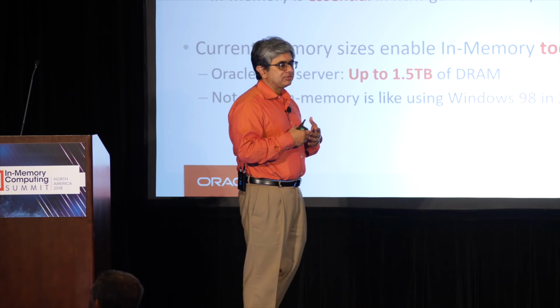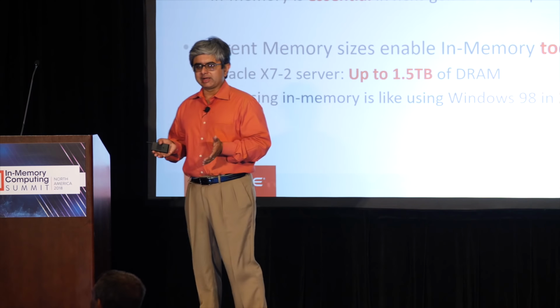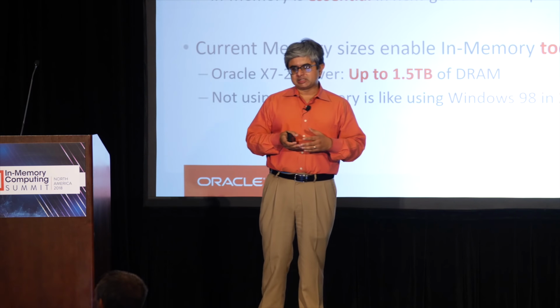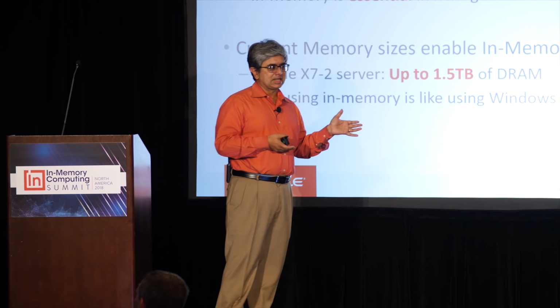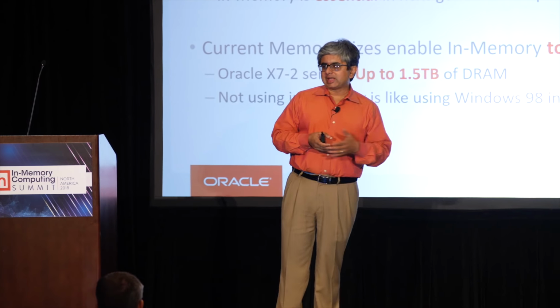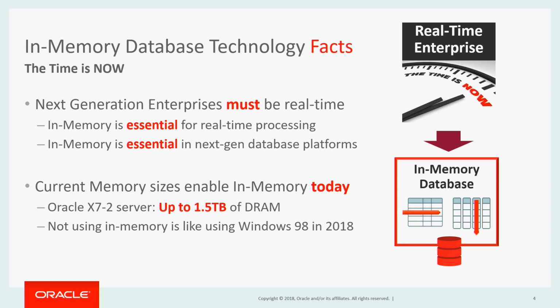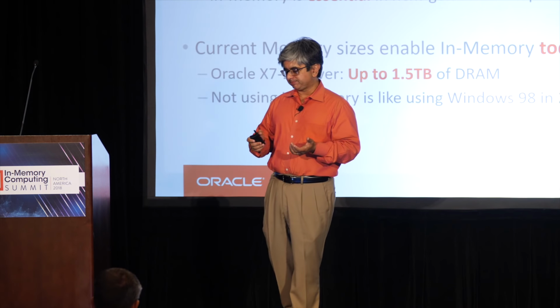And if you look at the systems we have today, where a standard 2-socket Intel server, not a supercomputer, has up to 1.5 terabytes of memory. If you run a traditional disk-based architecture on that platform, it's a bit like using Windows 98 on your latest laptop. Now, I don't think anybody wants to be that person. So you guys can all do this with me when you talk to partners, customers. Just tell people, spread the word that in-memory is a technology for today. We have to use it today to gain the advantages that you need to be viable companies in the future.